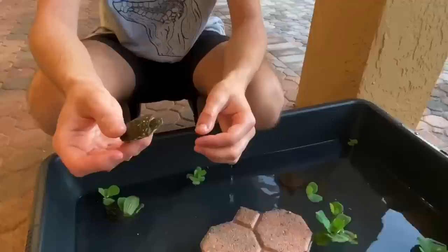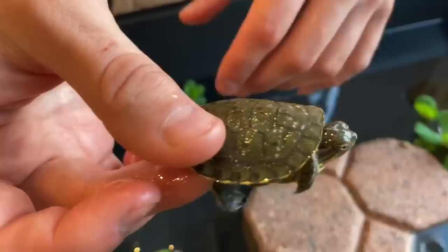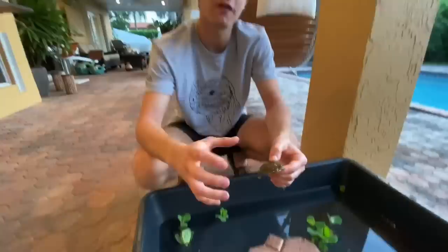Now, if you see, he's got these little white dots right there. Those little white dots are some sort of a fungus. He came like that to me, but I've been treating it with antifungal twice a day, and he'll be just fine over time when he sheds his scutes. He'll actually shed all of that off.